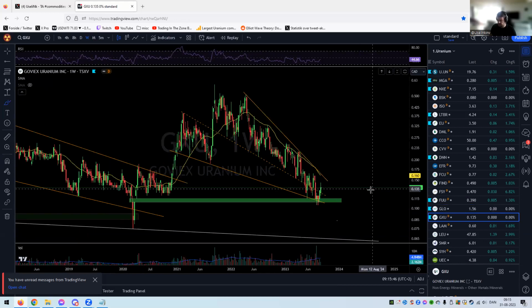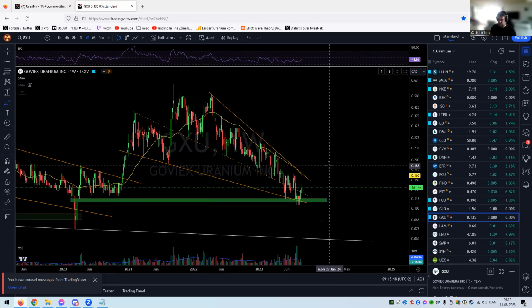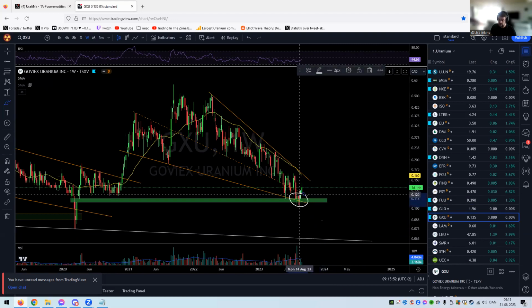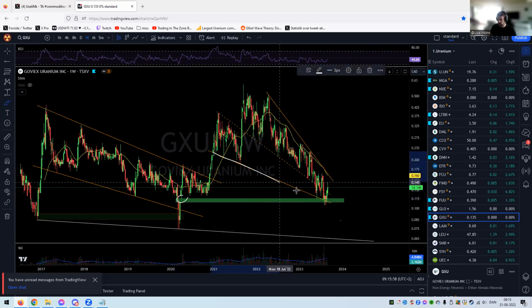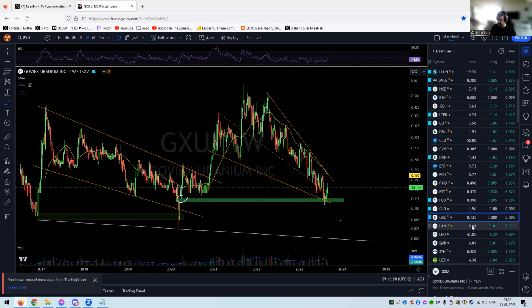So don't get me wrong. GoviEx looks better. It's also a part of the Niger situation, but still, we looked at this one here. It held, and now we're trying to get back above that falling wedge. The green gap held, and the lower trend line held as well.